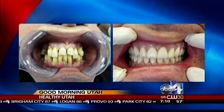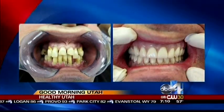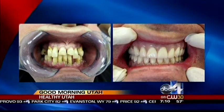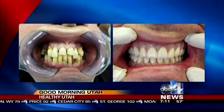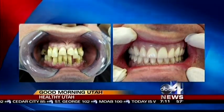Your teeth definitely want to look like the picture on the right as opposed to the picture on the left. Yes, it does. Yes, you do. This morning, Healthy Utah segment, we're looking at dental procedures and some new things that are happening. Dr. Joseph Mayo is here, like the Mayo Clinic. He's with Apex Family Dental, and joining us as part of our Healthy Utah segment.